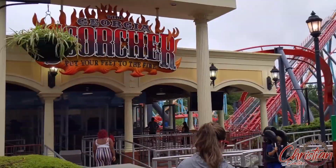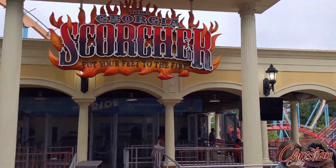Get down here to Six Flags over Georgia and try this thing out. And so far, I'm impressed with this park. The staff is very friendly as well. Next up is the B&M stand-up Georgia Scorcher.